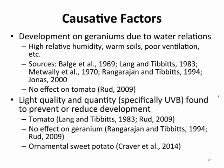Nicole Rood also did work on this, and as I'll be showing you in a moment, work by Josh Craver here at K-State. It really became clearer that the lack of ultraviolet wavelengths of light seemed to induce the occurrence of lesions on some crops. Tomato, a lot of solanaceous crops, including pepper, ornamental sweet potato, cuphea, a potato. However, the lack of UV didn't seem to have any effect at all under experimental conditions on the occurrence of the lesion development on geranium.